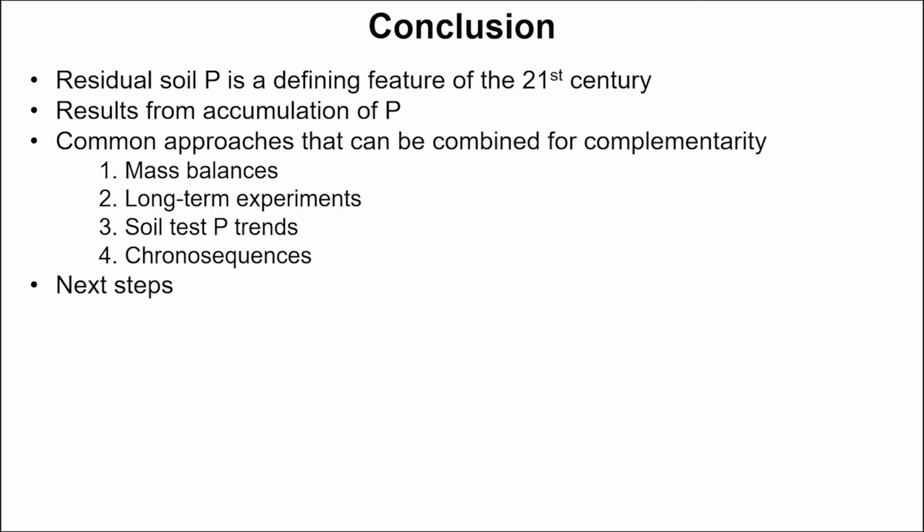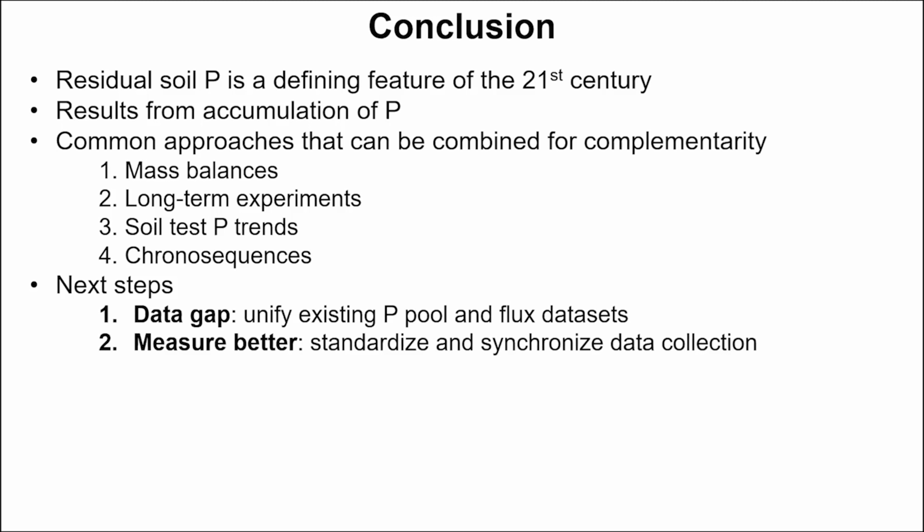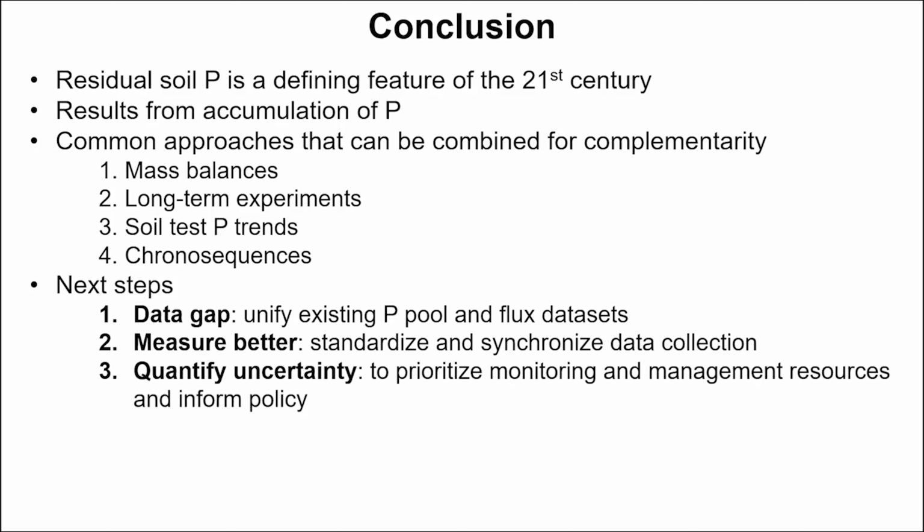Next steps that we propose. First is data gaps. There's a lot of data out there, and a lot of work to be done to unify and integrate existing data sets on pool sizes and flux sizes. Second is that we should measure better. We need to better standardize how we as scientists report data that will help construct mass balances or other approaches to getting at the magnitude in question. And third is quantifying uncertainty.